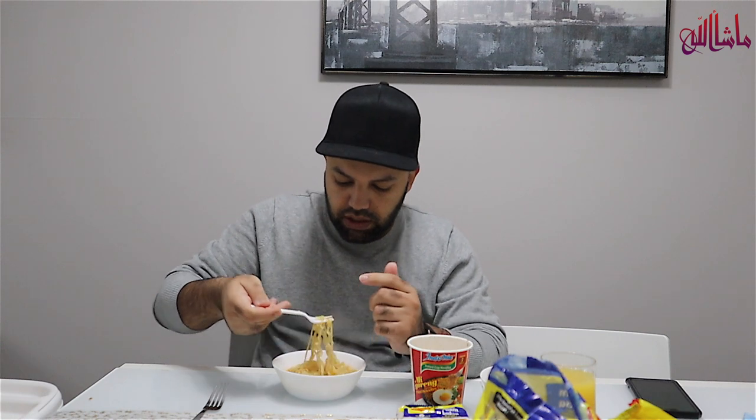So in the back, it shows a lot of ingredients. I think cumin, chili, ginger, cardamom, and a bunch of other stuff. So let's give it a smell test. I can smell only the spice, so let's give it a try. Bismillah. I have a cup of juice here too, just in case it gets too spicy.